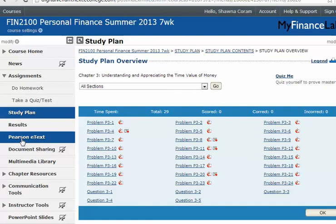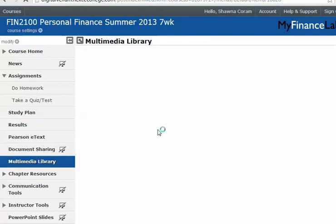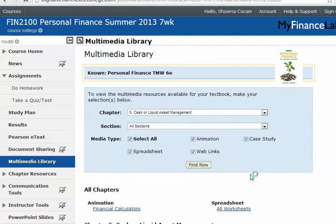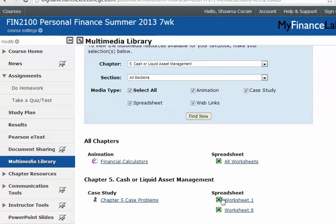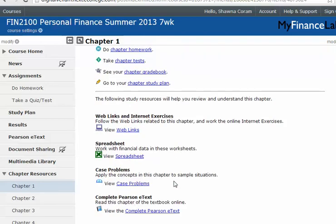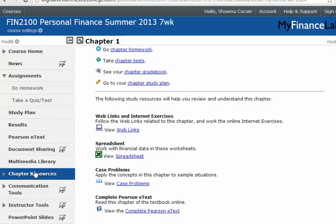Results are where your grades are going to be. Here's the e-text. Multimedia library: again, if you need some more resources, you need a little extra help, pick a chapter. I always just select all to see what's available. And then you can scroll down and they have internet links, web links, calculators, things like that. Chapter resources: by chapter, similar to what you just saw in the multimedia library. So just another way to access that.